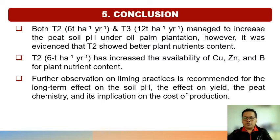For further observation, it is very important and highly recommended to see the long-term effect on soil pH, the effect on yield, peat chemistry, and its implication on the cost of production.